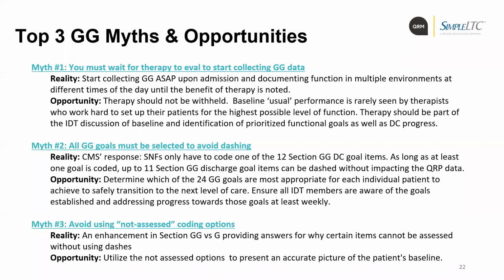So this is definitely a gray area. And I think I've hit upon the fact that the usual performance is rarely seen by the therapist. Okay, I think I've hit on that.